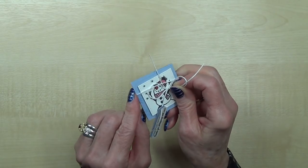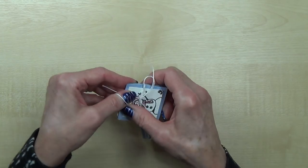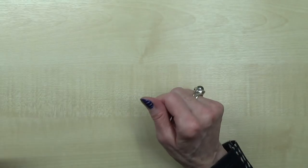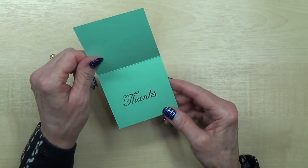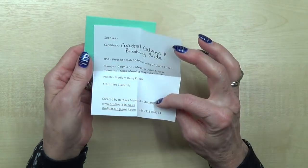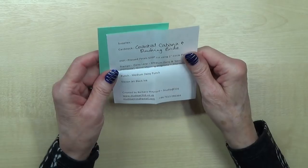That looks about right for three times around, doesn't it? Well, I'm going to say that that is there because it all blends in beautifully. Okay, so there's that one. This one was from Barbara Maynard. I knew Barbara from Facebook, but it was so nice to have a chance to meet her and have a chat with her.